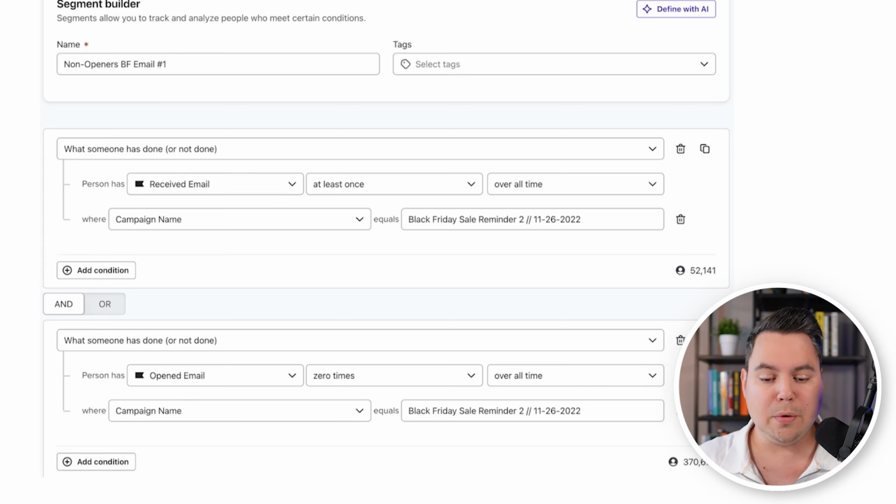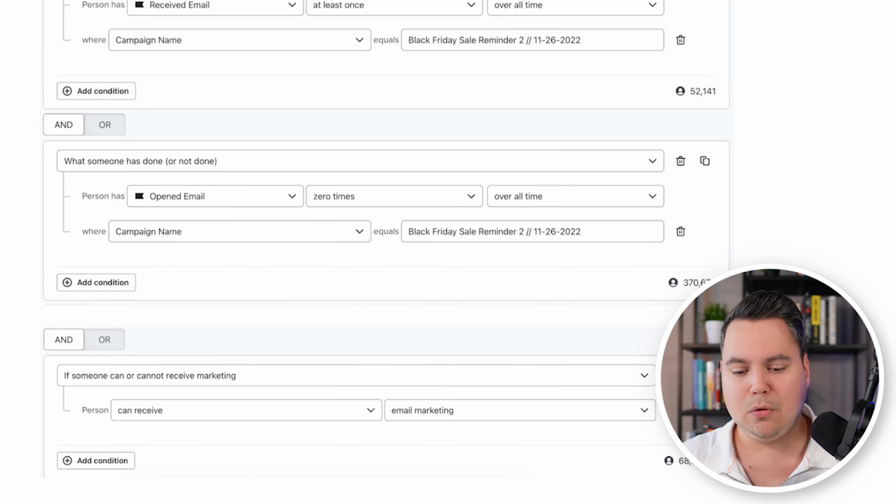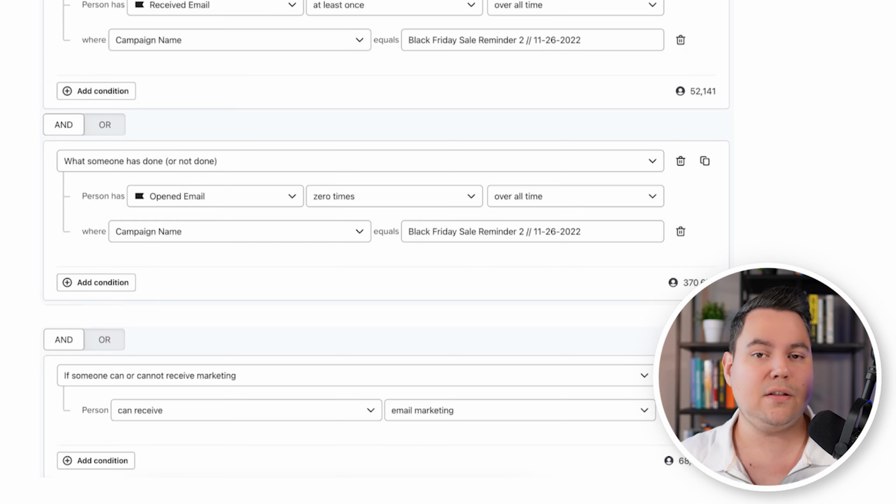And person has opened 0 times over all time, where campaign name equals, then the name of the campaign again. And of course you say, and people can receive email marketing, so you only have active people in this segment that you're building. So basically what you're saying, this person has received my morning email, but this person hasn't opened it, and that will be your non-openers segment.